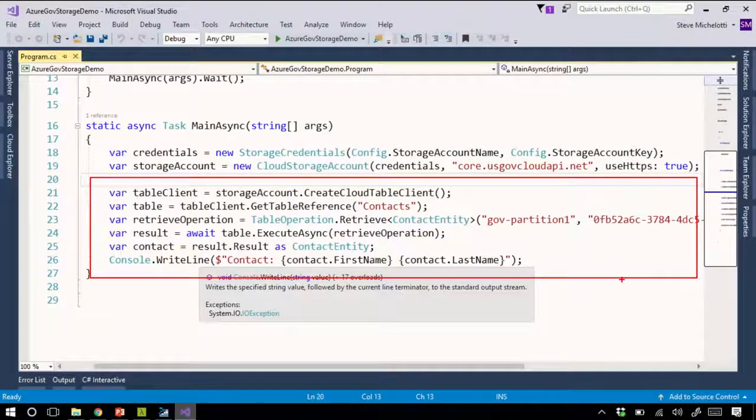And this is just completely boilerplate code. Nothing interesting about this code. If you've written against the storage APIs, you've written code like this. Create a client, get a reference to that contacts table. I've hard-coded that GUID for Joe Blow. I execute it, and then we display the results. Nothing interesting about that, completely boilerplate. That's copy and paste from documentation, practically.